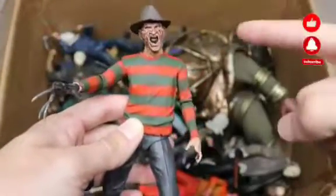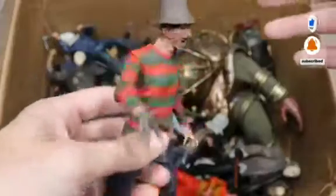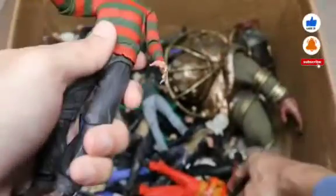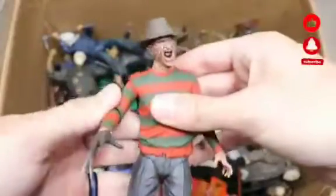The rest of them, I think one of ours is missing a hat and a hand for a wrestling figure custom, and then this one's just, I don't know. Oh my God, I dropped his hat. Gone forever. Just kidding. It's right here. I found it. But nonetheless, really strong looking Freddy. This is definitely my favorite one in the collection.